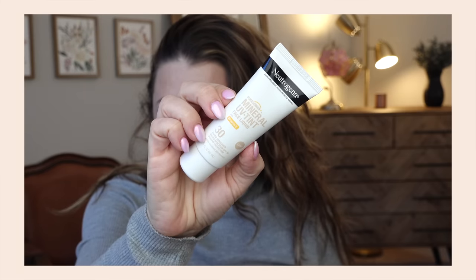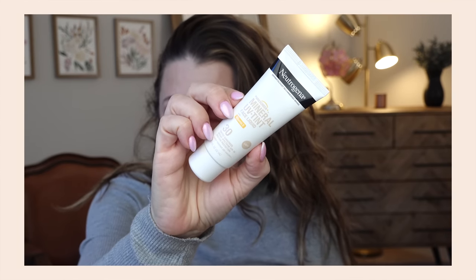So first thing we're gonna try is this tinted sunscreen from Neutrogena. This is new as far as I know. It is the Neutrogena Mineral UV Tint Face Liquid. It's got SPF 30. This is in the shade light. It says it's got vitamin E, all this stuff. My thing is I love a few tinted sunscreens, but they're a little more expensive. Like my favorite Paula's Choice one is like 30 bucks, which you can get on Amazon now, by the way. I'll link it below because it's around 30. It is so good. That's still pricey, right?